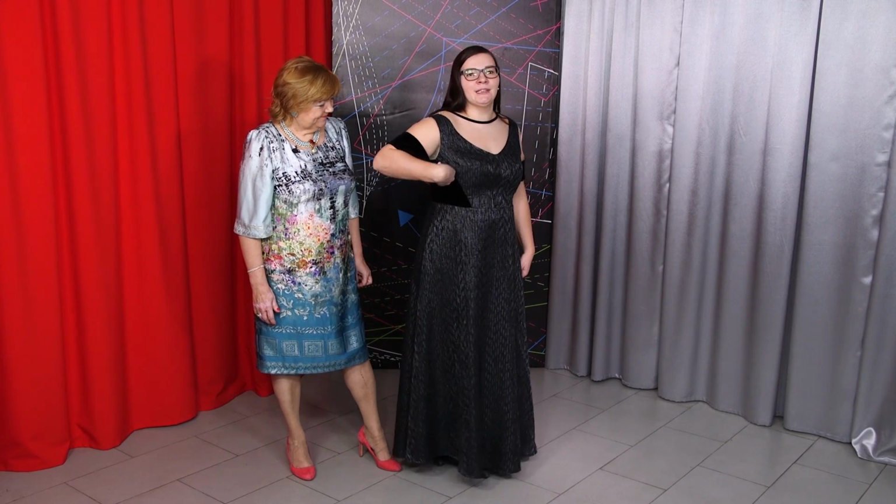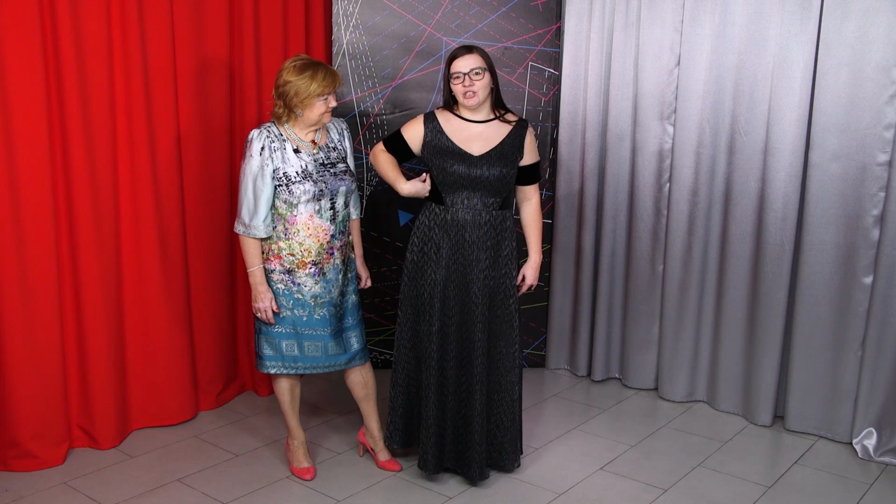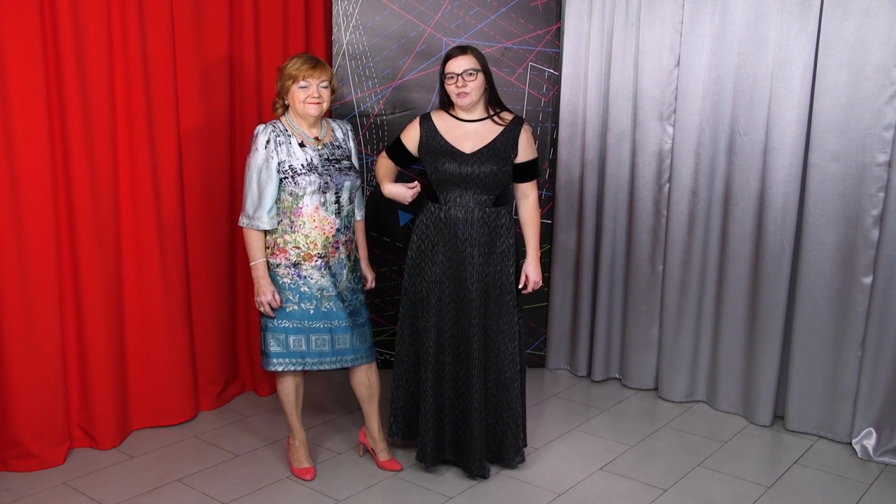The big side details make the dress comfortable. They don't hold my movements down. I feel comfortable in it, the dress doesn't constrict me, it moves with me.